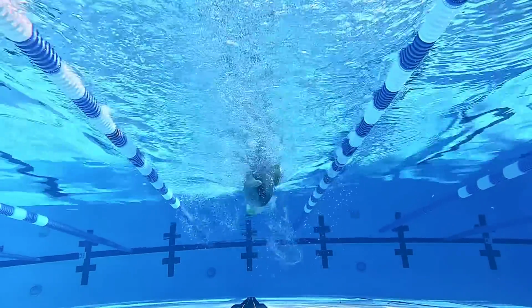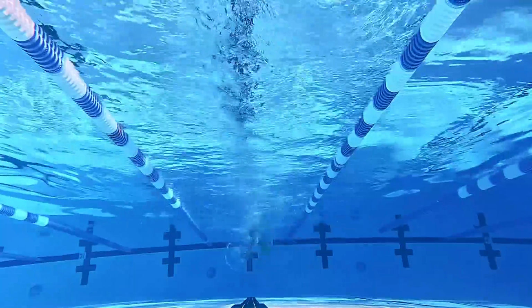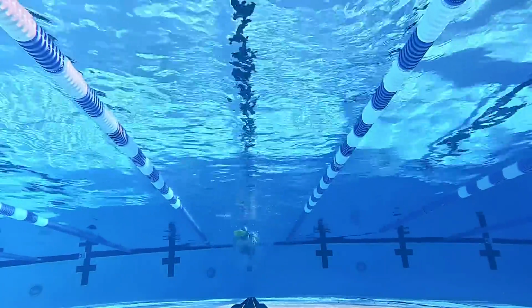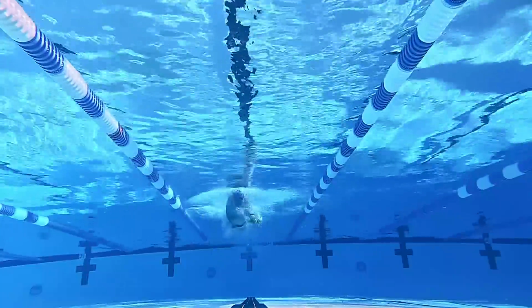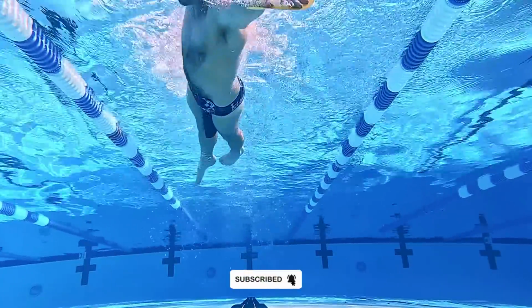This is early vertical forearm, and I've talked about these in videos like this one. When you rush the catch, you're cutting yourself short of the most powerful part of your stroke. Fix this, and you'll drop your stroke count instantly. You want to feel that press against still water, not the moving water.